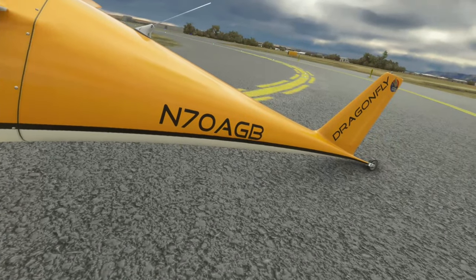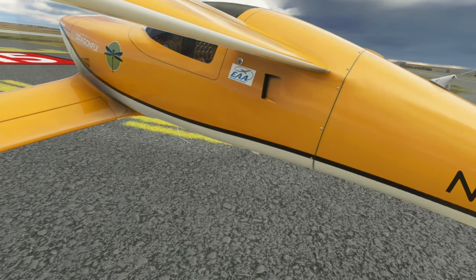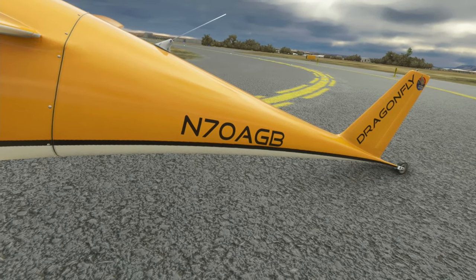Man, this is going to be one hell of a bird to fly. Yeah, there's no tail surface there. Everything's at the front. Only thing we've got is a rudder. That's it. Kind of nuts.